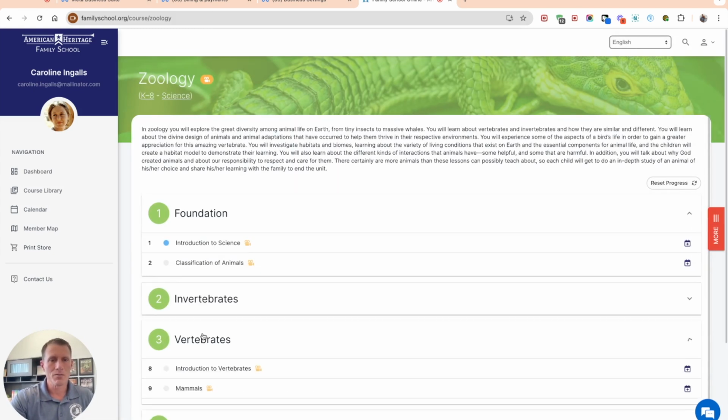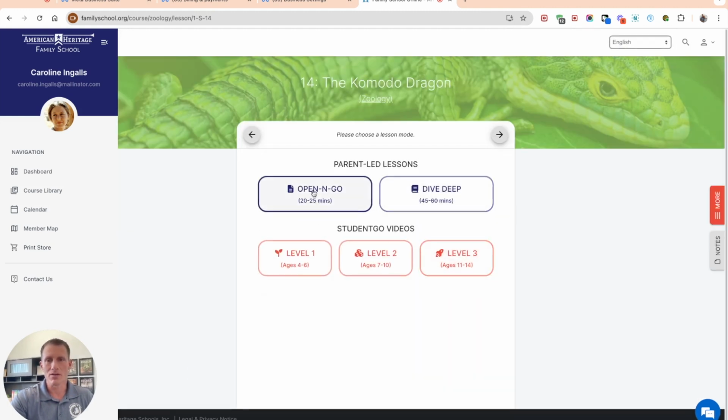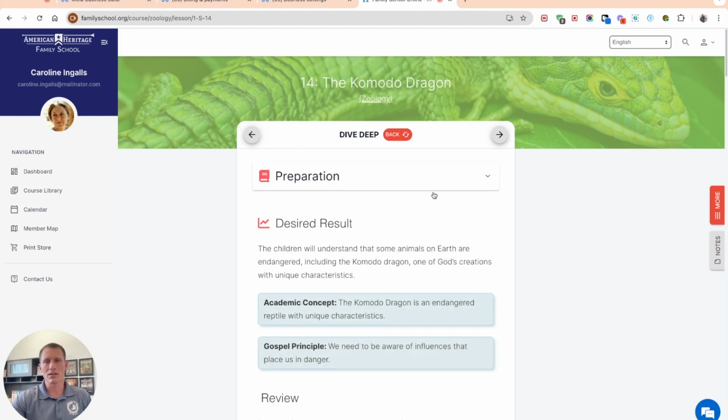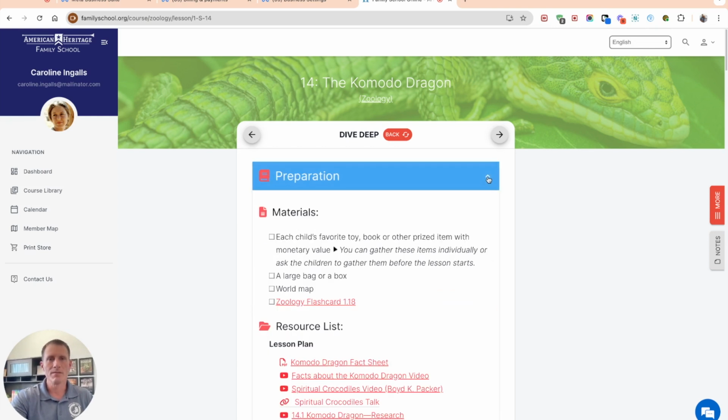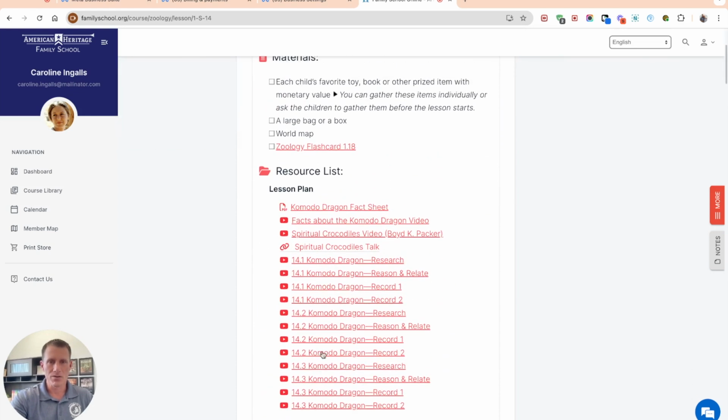Another way to do it would be to teach the lesson using the scripts that we prepared. And again, you have open and go and deep dive. We're going to just click on deep dive so you can see in this tour at least a full lesson. Let me hide this here. The first thing that you're going to do is just check the preparation, see what we're studying. You can see right here any resources that are used during the lesson, a lot of videos that we're showing.